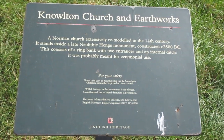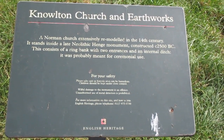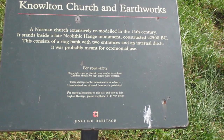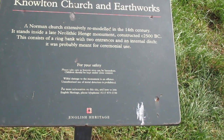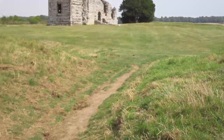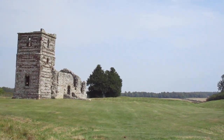Knowlton Church and Earthworks, a Norman church extensively remodelled in the 14th century. It stands inside a late Neolithic henge monument constructed in 2500 BC. So there we go.